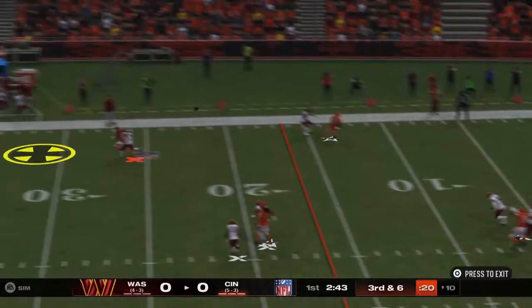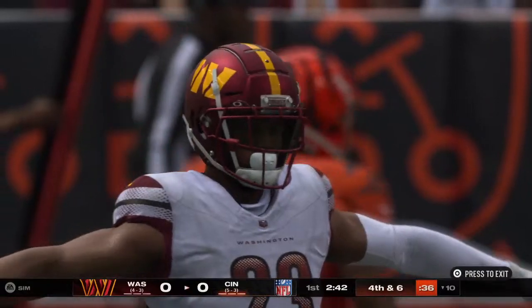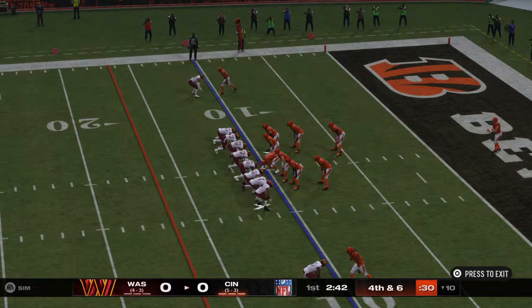Shotgun snap. They're going to throw. And that one hits the deck. No fear from them trying to go deep on third down. You love that. Don't love the fact they couldn't connect. Fourth down coming up. The Bengals send out the punting unit.